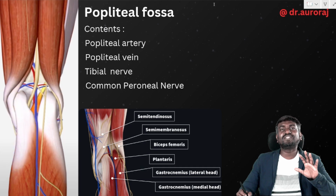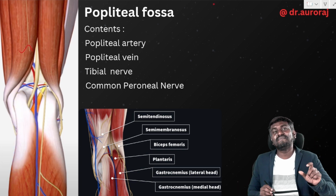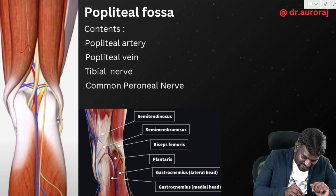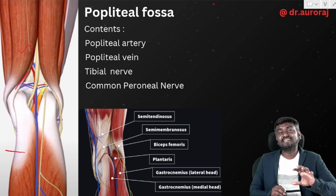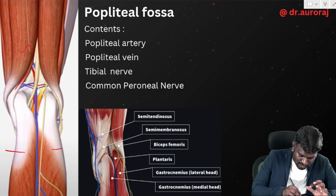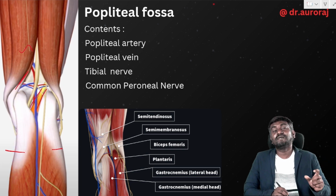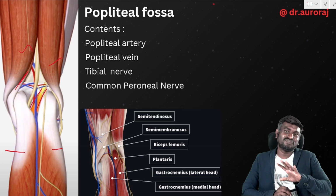Yes. Look at the beautiful image here. This muscle here is going to be the semitendinosus muscle. Yes. And this one is going to be the semimembranosus. Here we have the medial gastrocnemius muscle, and this is going to be the lateral gastrocnemius. This orange colored one highlighted is going to be the plantaris, and this is going to be the biceps femoris.